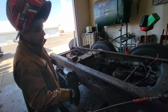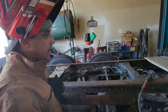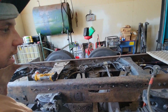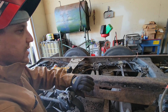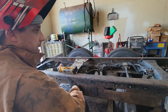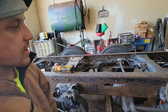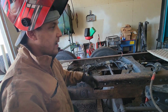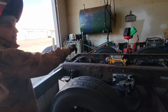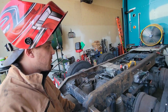Now again, the right way, if you were going to keep this frame, in my opinion, everybody does things a little different, is to actually strip everything down. So if we were going to keep this frame and never do a cutoff, I would take all the suspension off of it, leave the frame hanging, take all these cross members out, sand everything smooth, fix the frame just like we're doing, and put a whole liner in it, meaning all the way from underneath the cab to the very back of the truck down both sides. So you would essentially, from the cab back, have a double frame truck.